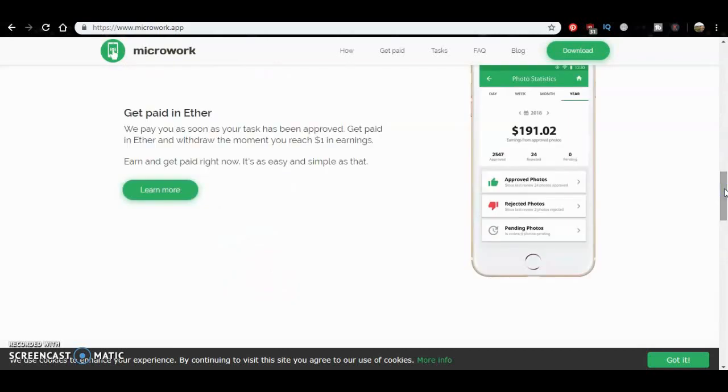Get paid in Ether. We pay you as soon as your task has been approved. There's no waiting. That's a good thing. Get paid in Ether and withdraw the moment you reach $1 in earnings. So the minimum cap to withdraw is $1. Earn and get paid right now. It's easy and simple as that.